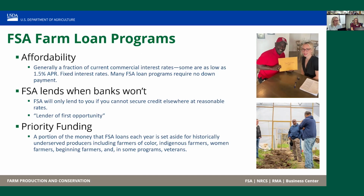Also, most of our loan programs do not require a down payment. Most lenders, if you go to a commercial bank, are looking for 20 to 30% when you get into commercial real estate. FSA also wants to be the lender of first opportunity for you. So we are here for folks that cannot obtain credit through a commercial lender.